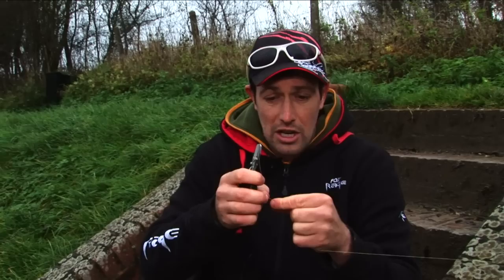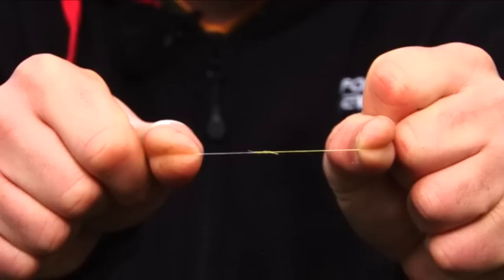So to finish that, we're just going to trim it up with our braid blades, which are nice and sharp, and we'll have no problem cutting through these materials whatsoever. And there's the finished product. That'll pass through your rod rings nice and easy. Ultra low diameter, yet ultra strong.